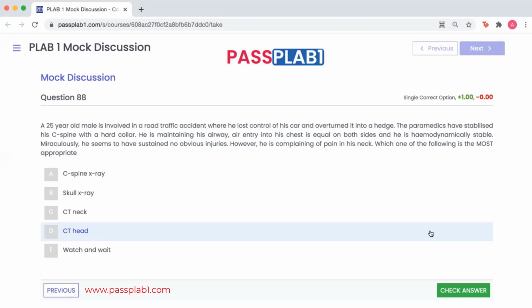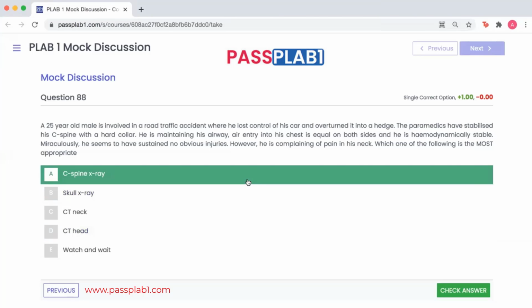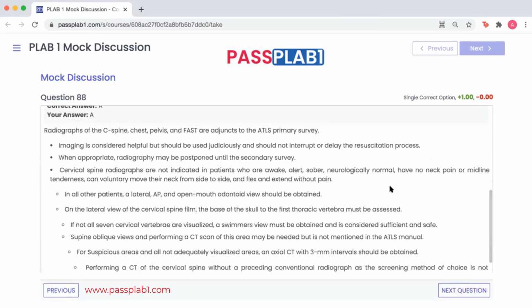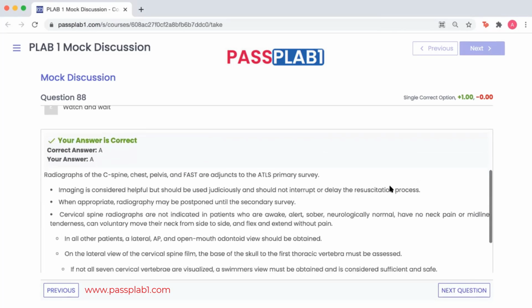So for the most appropriate, you want to see if he's got a fracture of his cervical spine. So you do a cervical spine x-ray. And afterwards, if not, you can remove the C-spine collar and treat it as, depending on what it is, a soft tissue injury or muscular injury, if the x-ray rules out everything else.